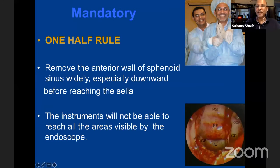So this is actually a joke that me and Amin Kassam shared about how to do this. Basically what he is doing is tying my hands and showing me that if you want to operate, you want to have your hands free. And for that, we need to have this one half rule. The one half rule is that whatever amount of exposure that you have on the top, you at least need to have half of that exposure below as well.